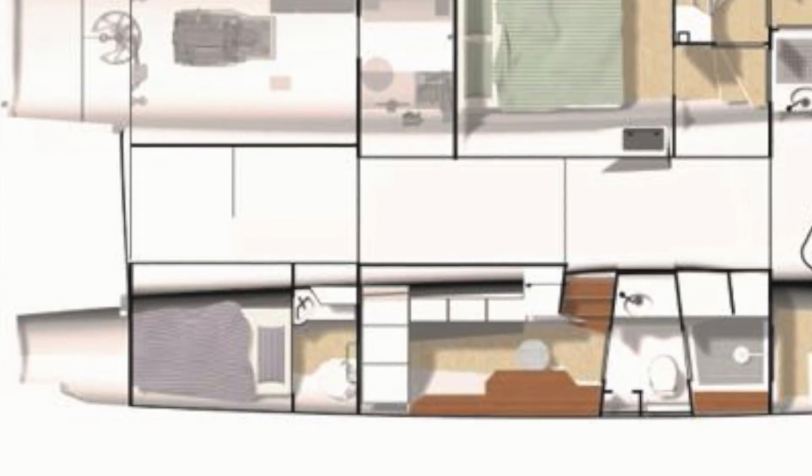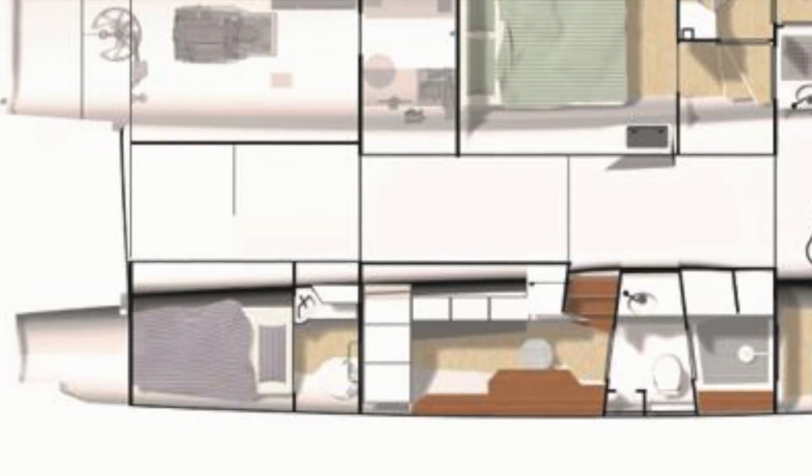forward head. Again, it's a wet head. There's enough room. You need to have a wet head. I don't know why anybody would want to have a wet head when you have the space to play with that you actually have in this. Nobody needs another freaking berth in the front of that hull.